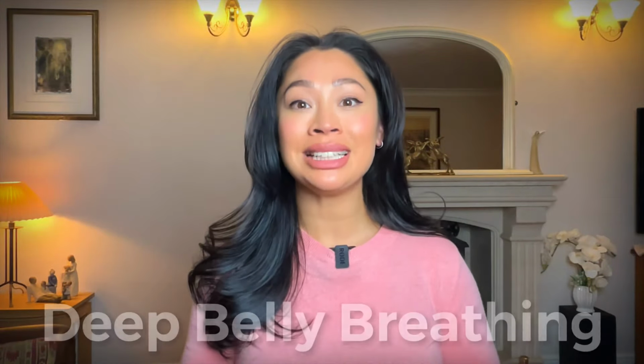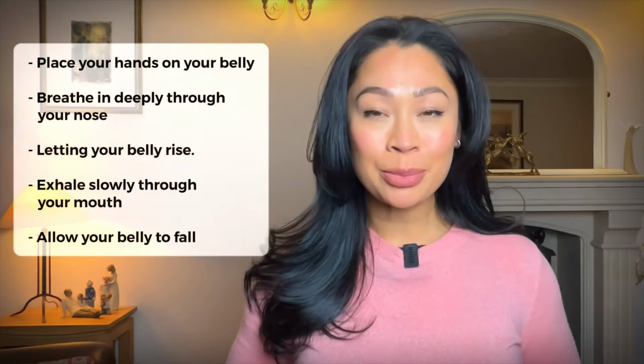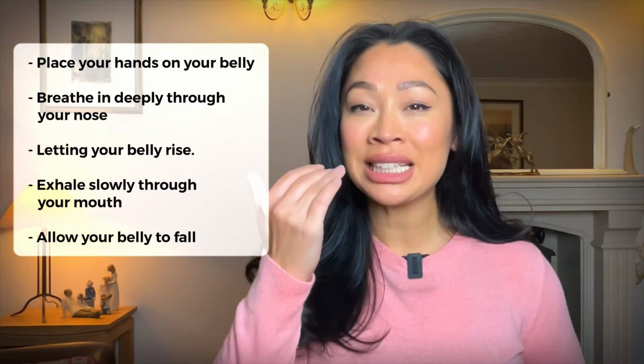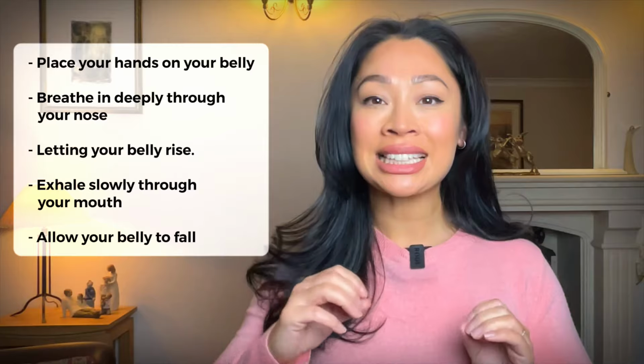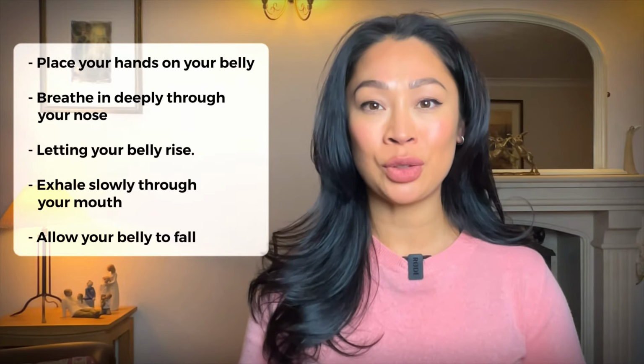So let's get started. First up, we have deep belly breathing or abdominal breathing. This is a great technique for early labour when you're just starting to feel contractions. It's simple but incredibly effective. Place your hands on your belly, breathe in deeply through your nose, letting your belly rise. Then exhale slowly and fully through your mouth, allowing your belly to fall.